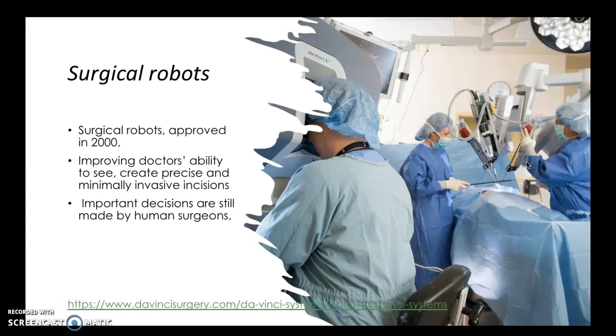And so it's making a lot of modern surgery less invasive. You don't have to do a big surgery, a big opening. Instead, you can make a few holes and the computer arms will go in and do the jobs. But the doctor is actually controlling everything. The decision is still made by the surgeons.